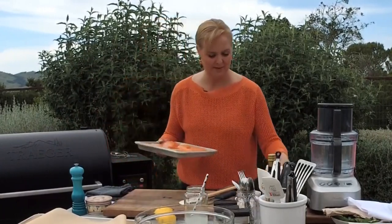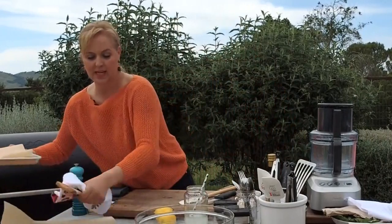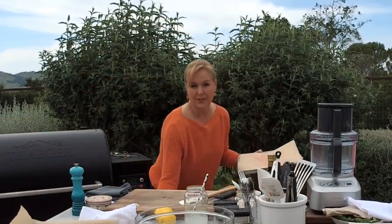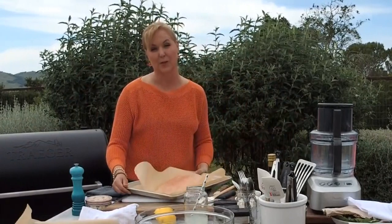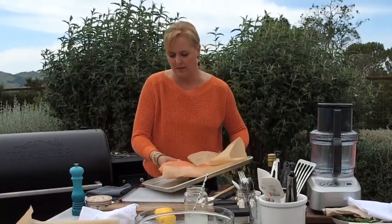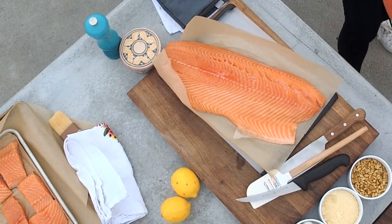Okay, I'm going to put these aside for now, and let's talk about this big, beautiful piece side of salmon and get another cutting board for it. You know, when you're dealing with animal proteins, you want to make sure you're using a separate board than anything you're doing your veggies on so you don't cross-contaminate, and so that's what I'm going to do right now. I've got this piece of parchment under it, which is totally fine while we cut it.